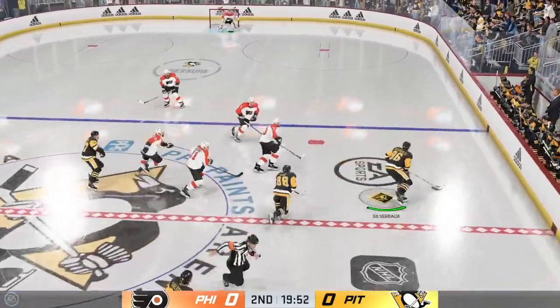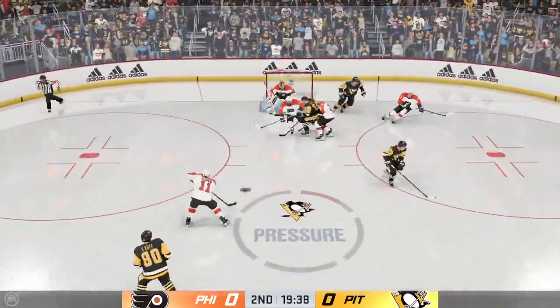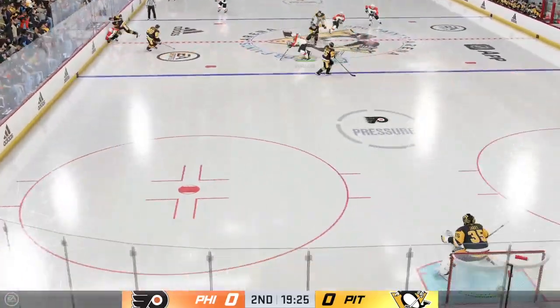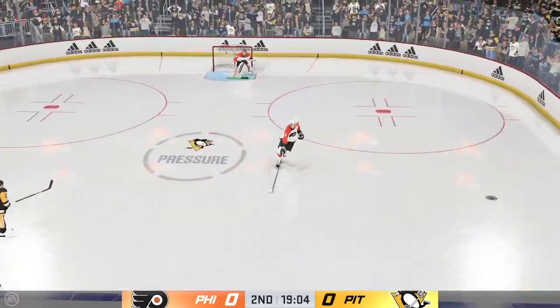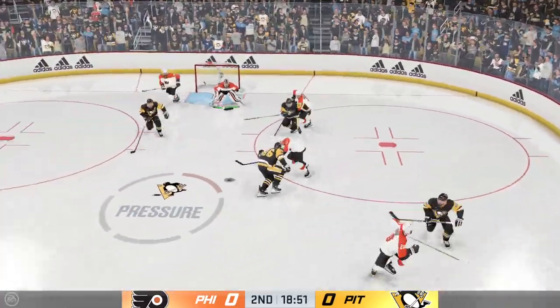Still looking for the game's first goal as we are underway in the second. Well, Cheryl, already a third of this one played. What do you make of this one? Philadelphia's driving play right now, James, and they're dictating it. The only thing they're not dictating is the scoreboard. This is a scoreless game, but they've held the majority of the shots. They just need to continue on with the game plan.